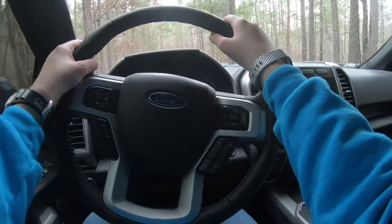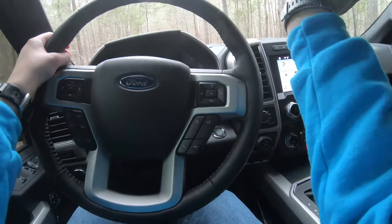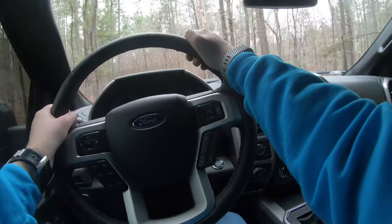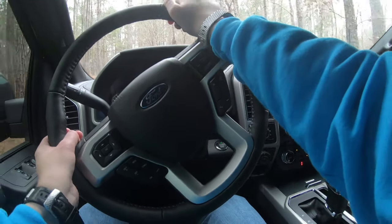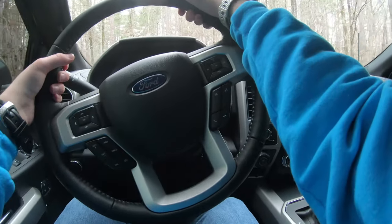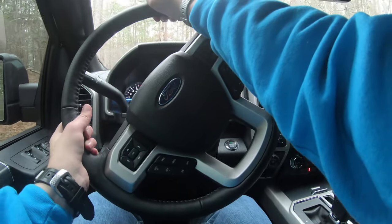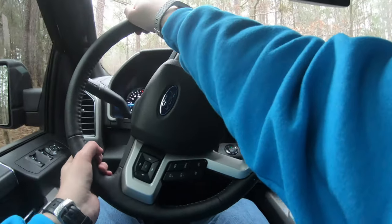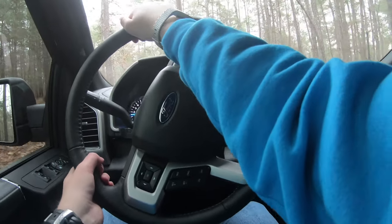Look at that. This is very easy off-road, which I expect, because this is a 4x4 truck. If this thing can't handle off-road, it is not a truck. I'm sorry. That is a car with a bed. This is a good truck. This is nice. Pretty nice.